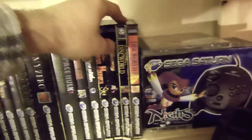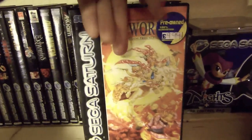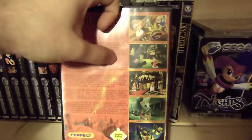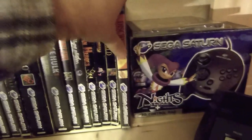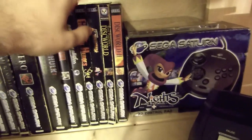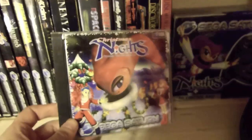And then we've got Discworld and Discworld 2, which are games that did come out on the PS1 as well, but these are your point and click LucasArts style, or Simon the Sorcerer style games. And it's got Eric Idle doing the voiceover of Rincewind.